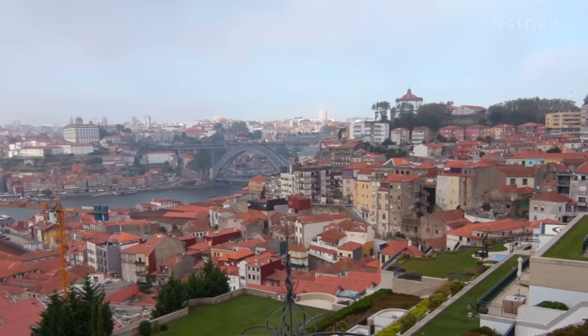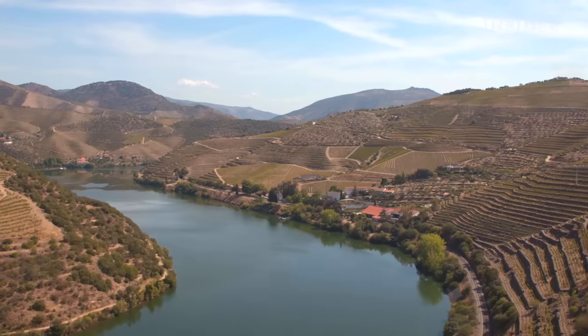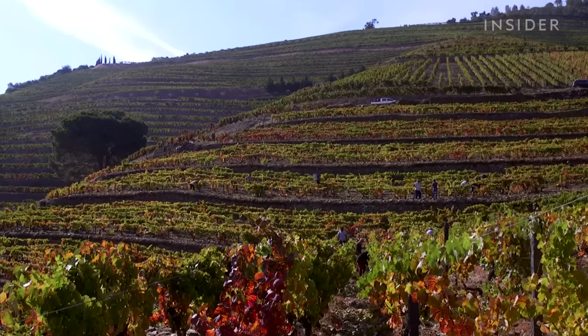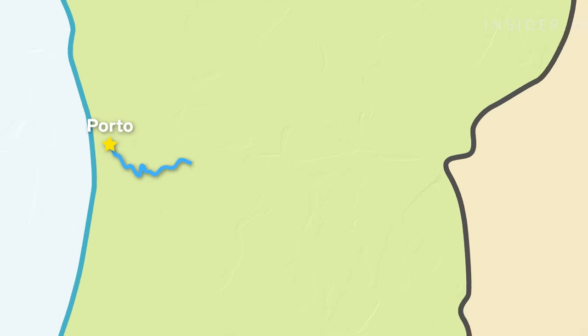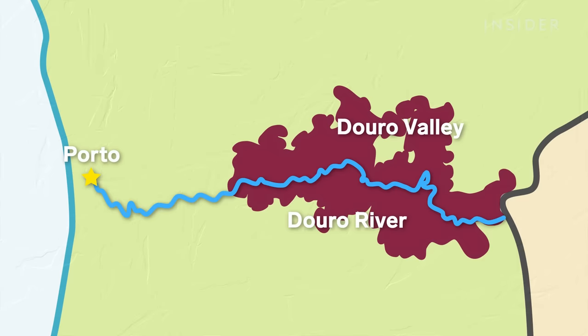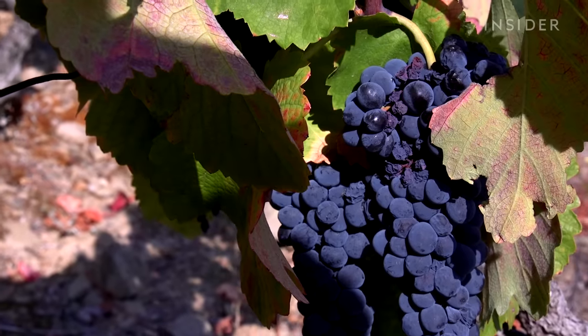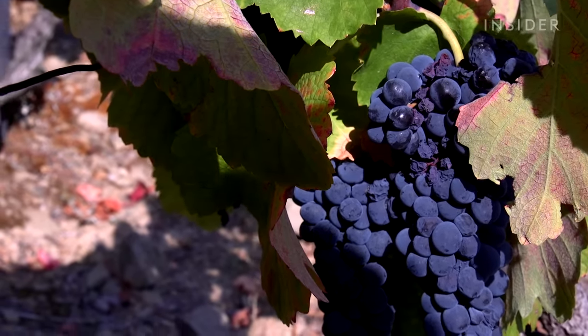Although port wine bears the name of the seaport city of Porto, it is actually in the steep hillsides of the Douro Valley in northern Portugal that it has been made for centuries. The region was legally demarcated by the Portuguese government in 1756, meaning that authentic port can only be made here. The Douro Valley is characterized by being a region of mountain viticulture in a hot climate. The summer temperatures are very high. We get up to 40 degrees centigrade on a regular basis, and our winters are cold. We have low rainfall, so it's very arid.